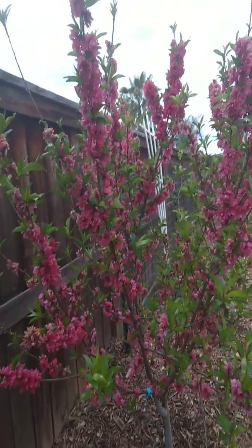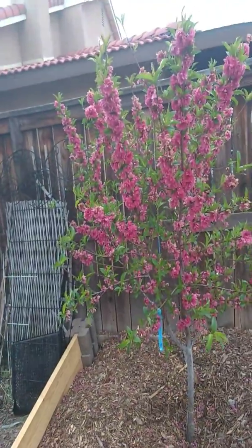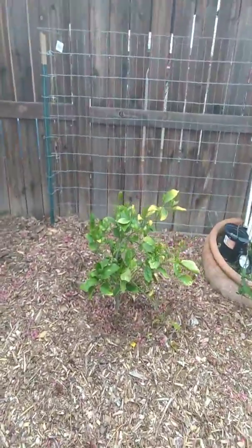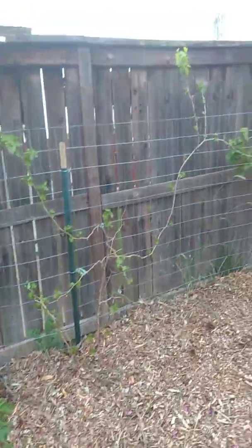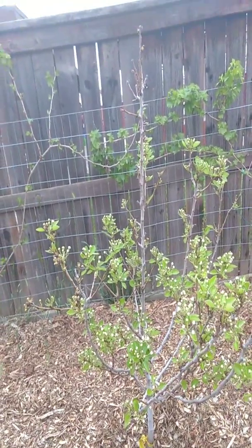It gave out pretty good quantity last year, at least probably 40 off of this tiny tree. And my orange tree, I believe it is a Valencia. It's my blackberry coming alive, my grape coming alive. This is my pear in bloom. Last year it bloomed late, like it had fruits when it was getting cold, so that's how late it bloomed. This year it's blooming a lot sooner, so maybe I'll actually get fruit.